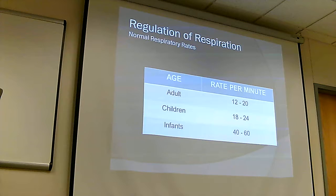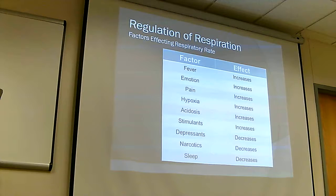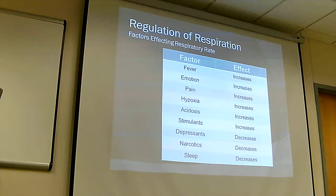Things that increase your respiratory rate are fever, emotions, pain, hypoxia, acidosis, and stimulants. And things that decrease your respiratory rate are depressants, narcotics, and sleep.